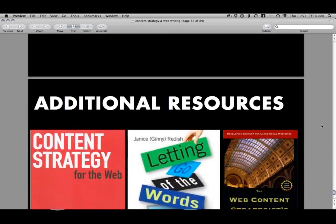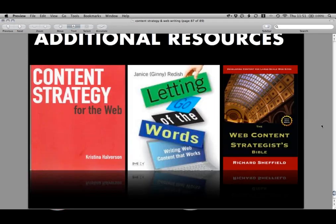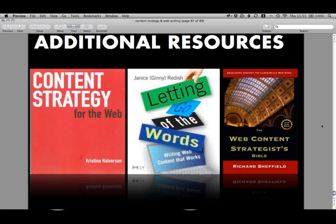Here are some additional resources. I really like the first two books. Letting Go of the Words is absolutely essential for learning about this stuff, and Content Strategy for the Web goes in a bit deeper about workflow development and content audits, etc.